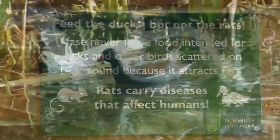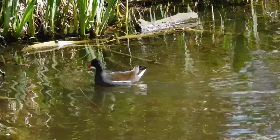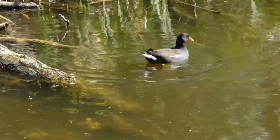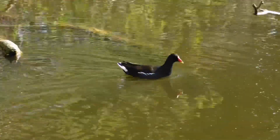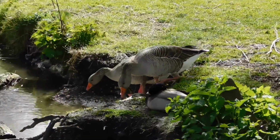This sign says you can feed the ducks, but not the rats. Learning the difference between a moorhen and a coot was one of the first things I learnt. So a moorhen has the red beak and there's no R in coot and there is in moorhen. Do you get that?